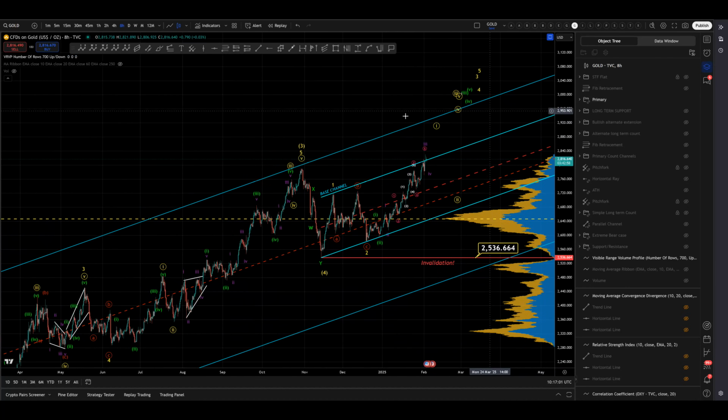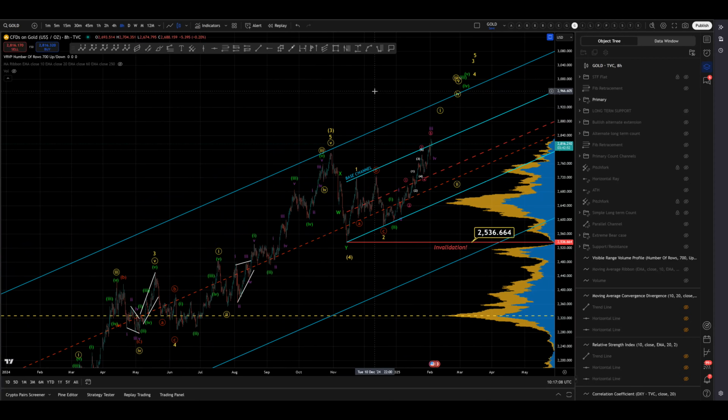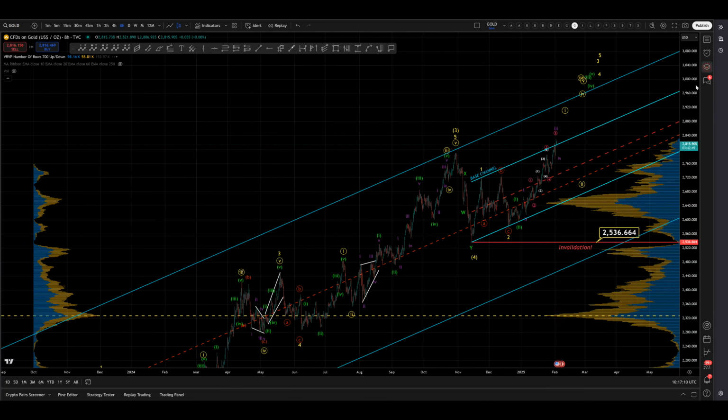Today we are going to be looking at gold, specifically the CFDs on gold, and we're going to be looking at the SLV, which is our proxy for the silver market. So without further ado, let's dig into the gold count.